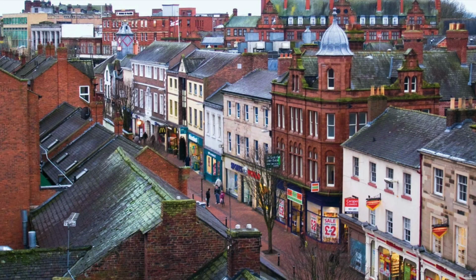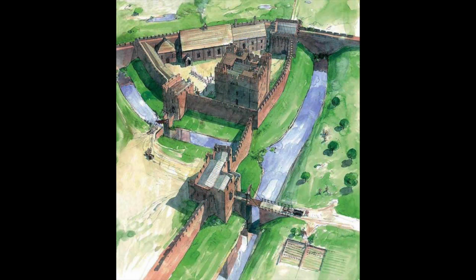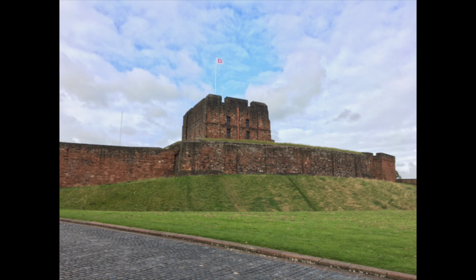Carlisle has always been an important gateway between the north and the south, and had a large Roman military stronghold. Its fort along Hadrian's Wall is considered to be the largest and held a 1,000-strong cavalry. After the Romans absconded, the people remained, and it became a contestable hotspot between the English and the Scots.